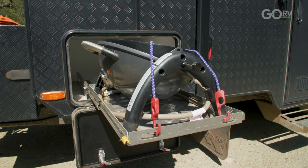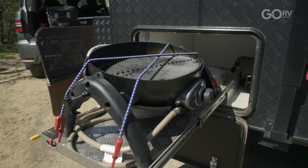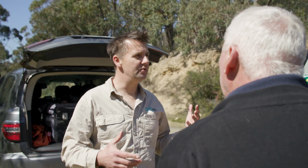How'd you go with the barbecue? The little Ziggy Nomad got used nearly every day. So I guess one thing people need to be aware of is that remote Australia can be a little bit brutal on your equipment.